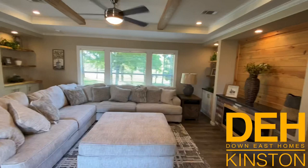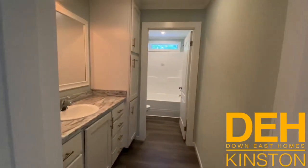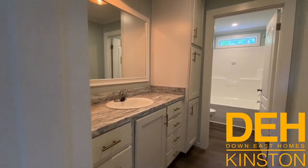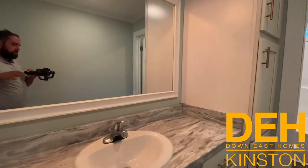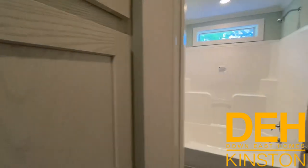Look at that living room one more time. Holy crap. Now, coming down here, this is a really cool thing. This is the second bath. Not many second baths I've seen do a separated toilet and bathtub, but this manufacturer does. Porcelain sink, gold. Oh gosh, don't look at me in the mirror. Gold handles to match the sink in there and everything.